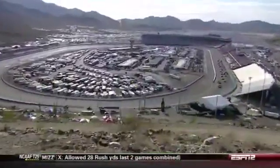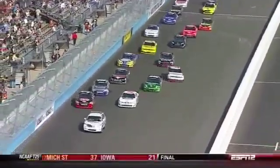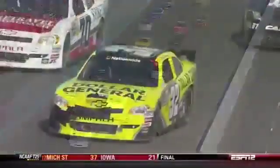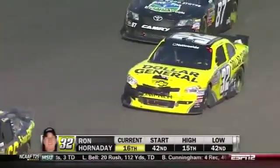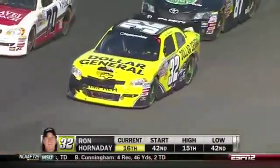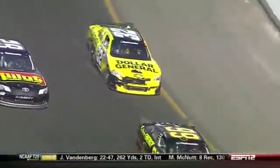So we are under our 3rd caution. Gives us a chance to talk about Ron Hornaday. Started in the back of the field. He's had all kinds of issues this weekend. He slid up into the wall twice, once just barely missing in qualifying, scraping it, got into the mess early in this race. He's now shown, as you can see, 16th position.